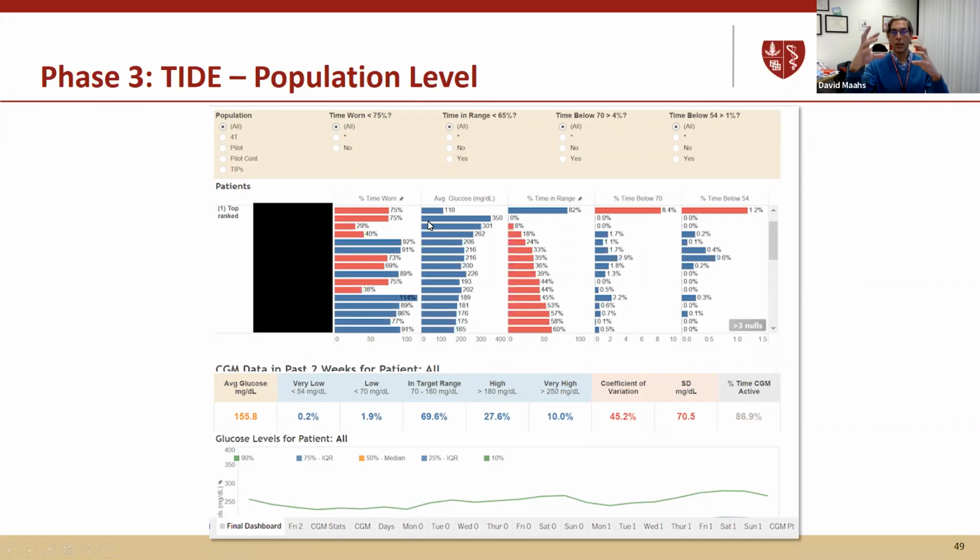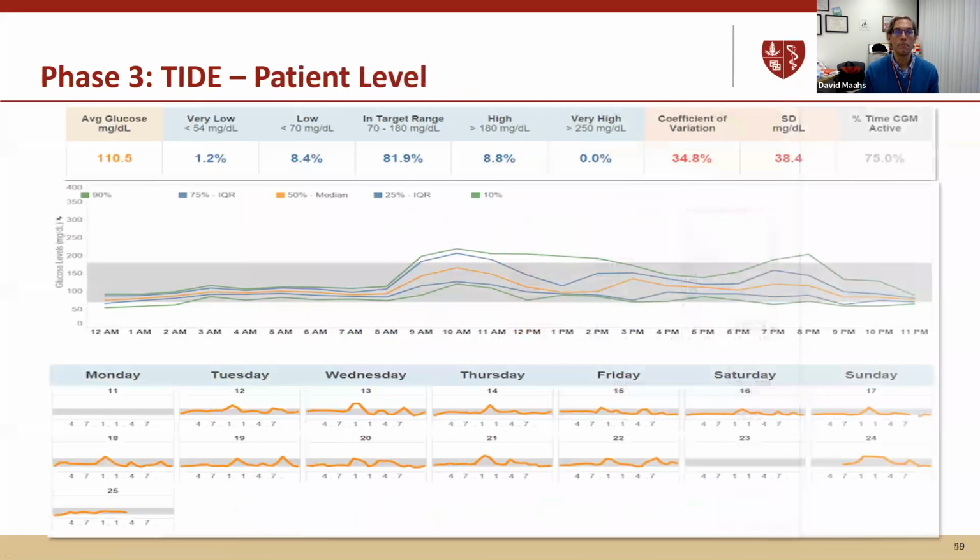And again, then coming up with a ranking algorithm so that you would want to reach out preferentially to this patient who had 8% of time below 70, but then second on the list is the patient whose average glucose is 350. And so one of the other things we're studying is how does that work? Do people respond to that well? And what should the proper cadence of that be?